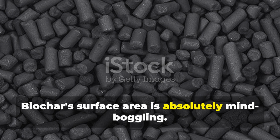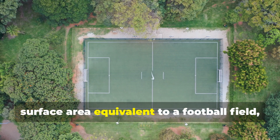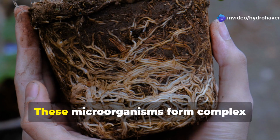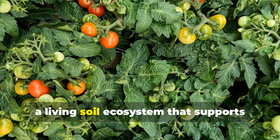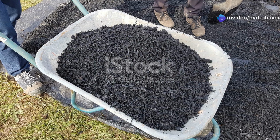Biochar's surface area is absolutely mind-boggling. A single gram of quality biochar has a surface area equivalent to a football field, providing countless microsites for beneficial bacteria and fungi to establish colonies. These microorganisms form complex relationships with your tomato plants, trading nutrients for sugars and creating a living soil ecosystem that supports vigorous growth and natural disease resistance.